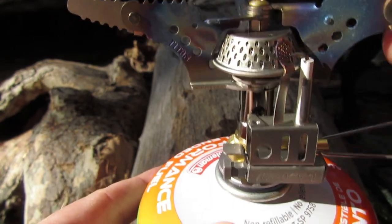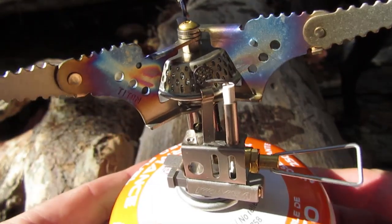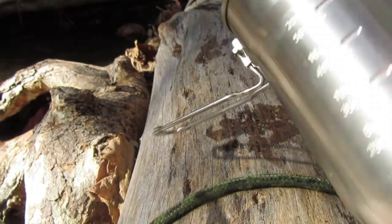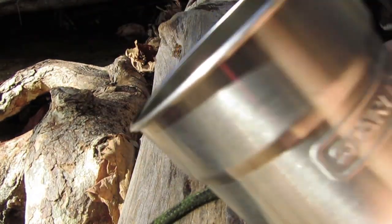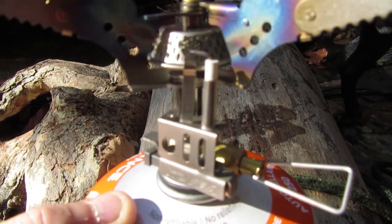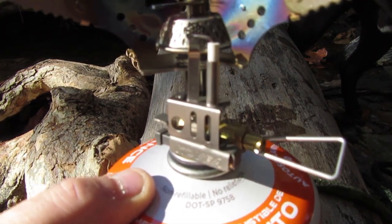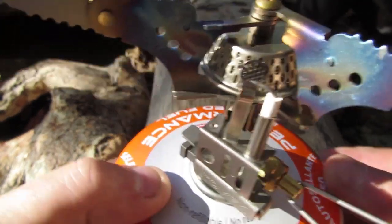And this Kovea stove is awesome. It packs down so small. I mean, it packs down inside my cup, inside my Stanley. And these are fantastic as well. I love them. I've used these things for years. They come with two cups and a lid. But anyway, this Camp 3 titanium stove from Kovea is a high quality stove.